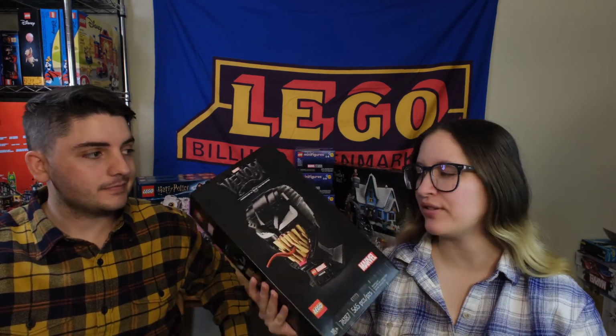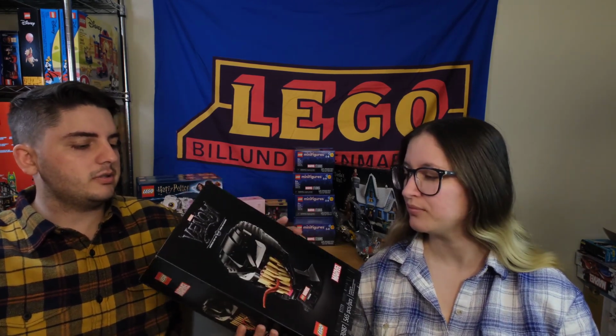But with these GWPs, we got the Venom Head Bust. This is set 76187. Excited to put this one together for sure. I think this one is also on the retirement list this year, which is why we wanted to pick this one up. We are trying to collect all of these, as you guys may know. We just wanted to grab this one before it retired. That way we can complete our collection as much as we can. All right, moving on to the first bigger box.